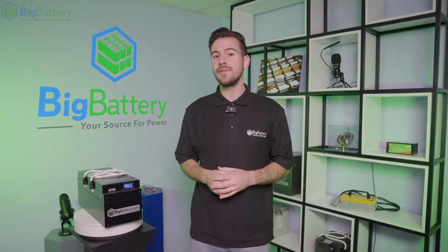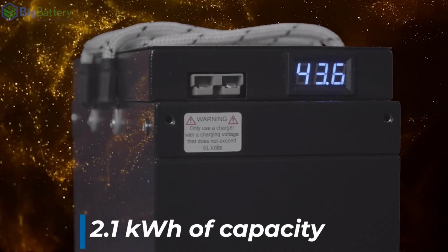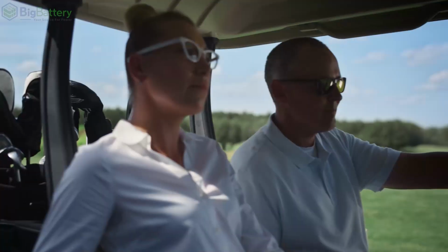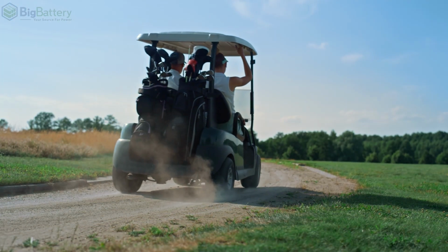Of course, I'm talking about our 48-volt BADGER2. A single Badger weighs only 36 pounds, but packs a sizable 2.1 kilowatt hours of capacity inside. And if you upgrade with our 4Badger kit, you could have over 8 kilowatt hours of reliable lithium power at the ready, all while saving space in your cart's battery bank and cutting a third of the weight or more.